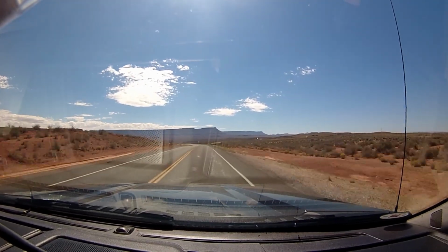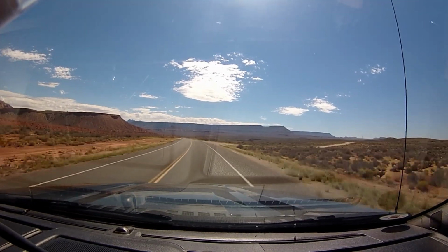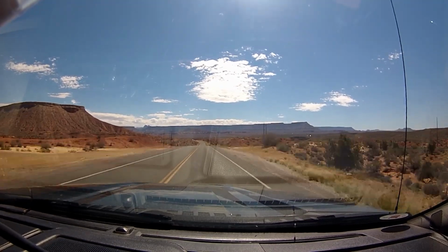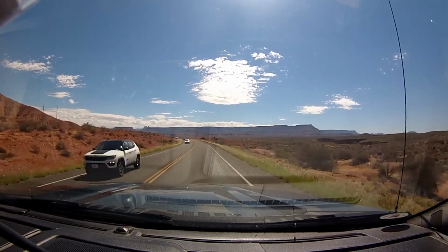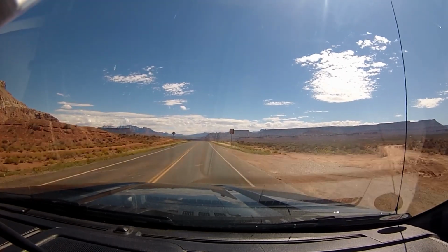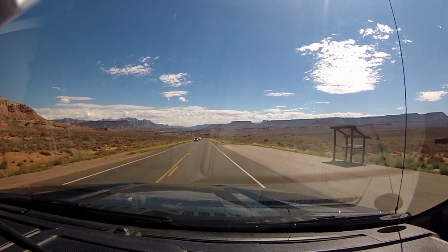Along the way, there's a lot of BLM land, or Bureau of Land Management land, that's available for people to boondock. And we did see several people doing that. The only thing is, once people turn off the road, it becomes a very dusty, rocky trail, and you better be prepared for that kind of terrain.